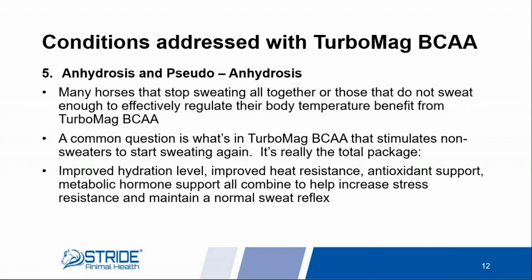That can affect hair coat quality, certainly affects performance. And Turbomag has been quite effective in treating pseudo anhidrotic horses. I could say we've been probably more successful with pseudo anhidrosis than we have with full-blown anhidrosis. And again, I think most folks listening are familiar with the fact that I don't think there's a single product out there at this point in time that is 100% effective for all horses that are completely anhidrotic to get them sweating again. And so Turbomag's no different. But I think we do run about a 65 to 70% success rate, which is actually pretty good when you're talking about anhidrotic horses.